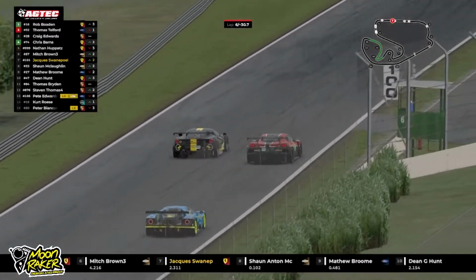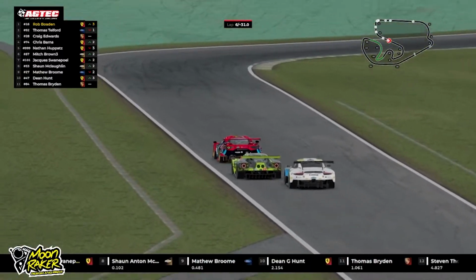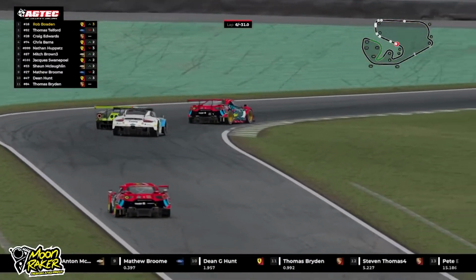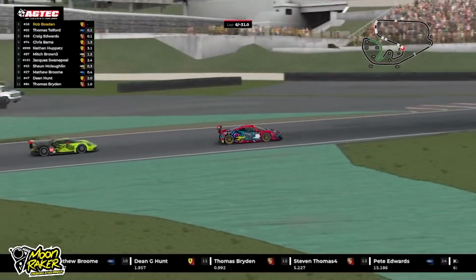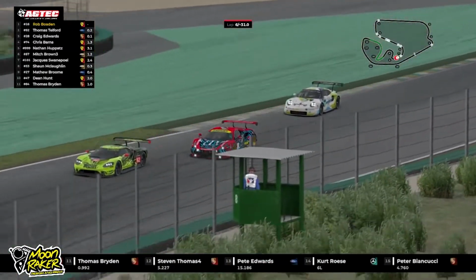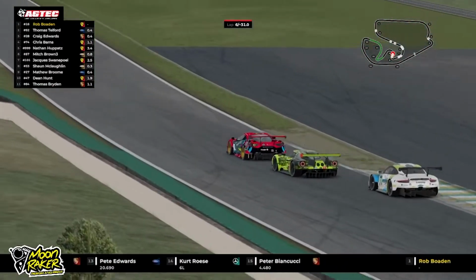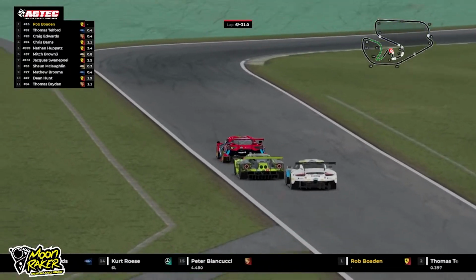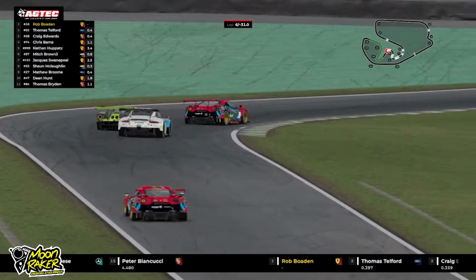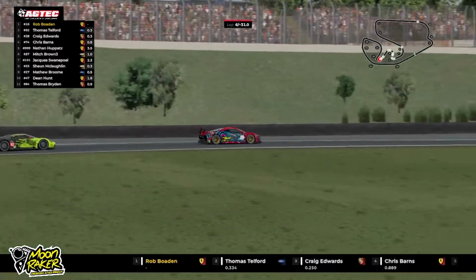Pulls up beside him. Oh, it looks like Rob Bowden's. What's happened here? I've completely missed something. Nathan must have had an accident. Hang on, let's go back. So Nathan spins out, goes sideways into turn four. And Rob capitalizes and goes through into the lead. Huge move by Rob. Just patiently waiting.